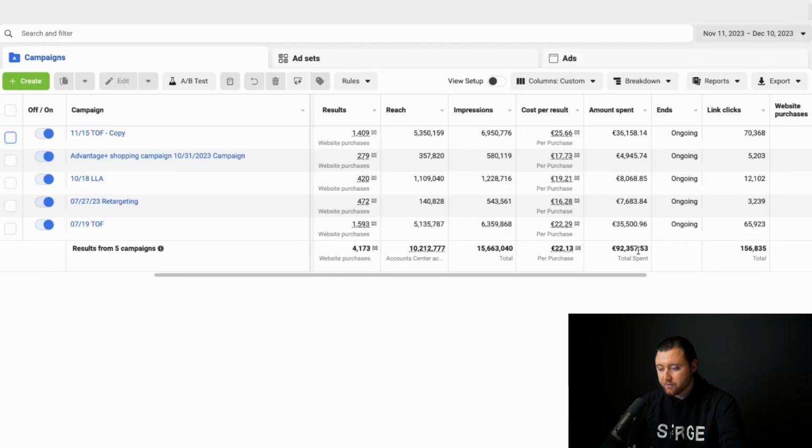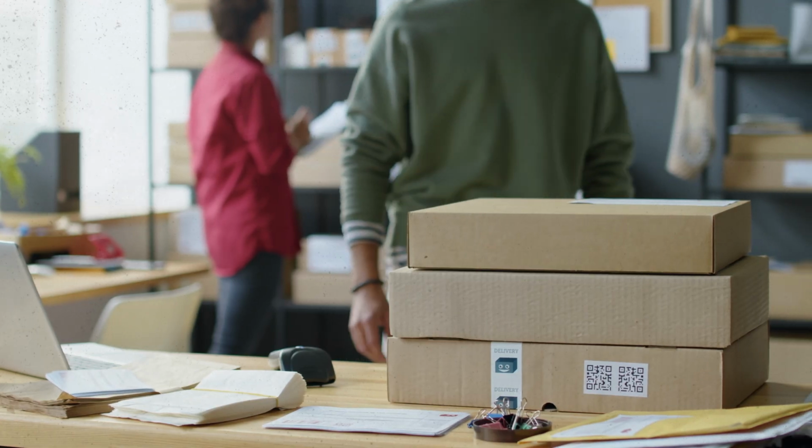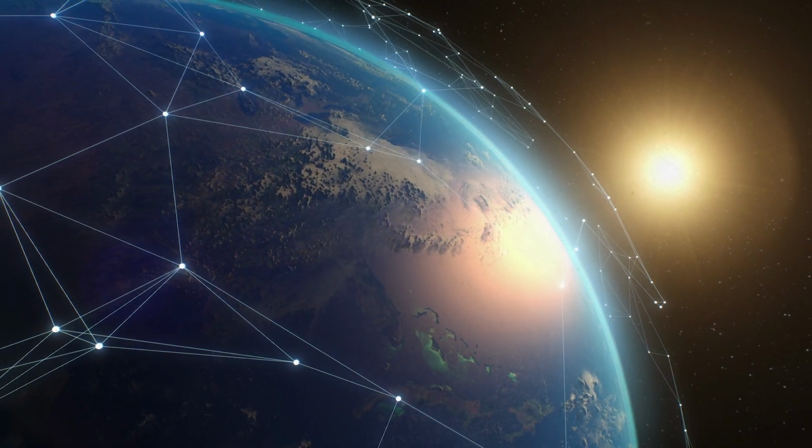And the bulk of this really came down to increasing our spend on our Facebook ads. As you can see here, spending about $92,000 in the last 30 days, getting about 4,173 orders, which is pretty incredible. We've reached over 10 million unique people, which is absolutely insane. And some of this comes down to not only having a really solid top of funnel, but we've also launched in multiple different countries. The reason this is important is because we can only reach so many people in a select country that are going to buy.